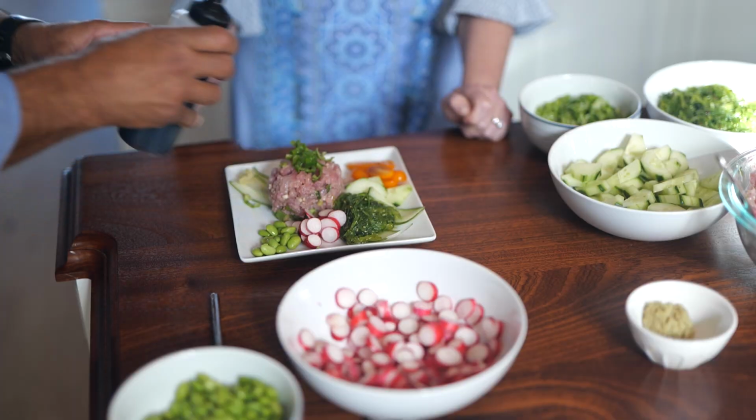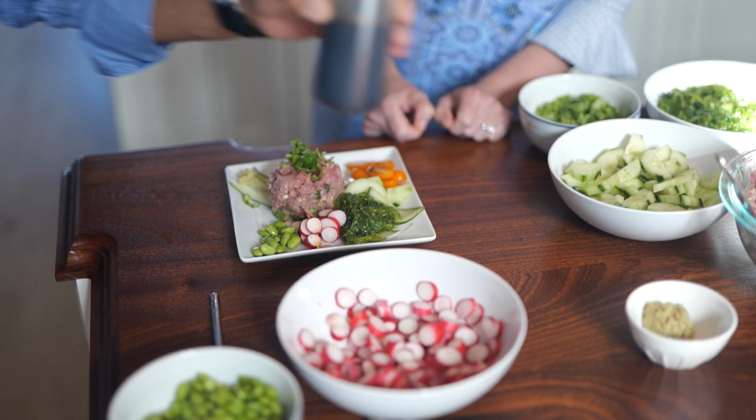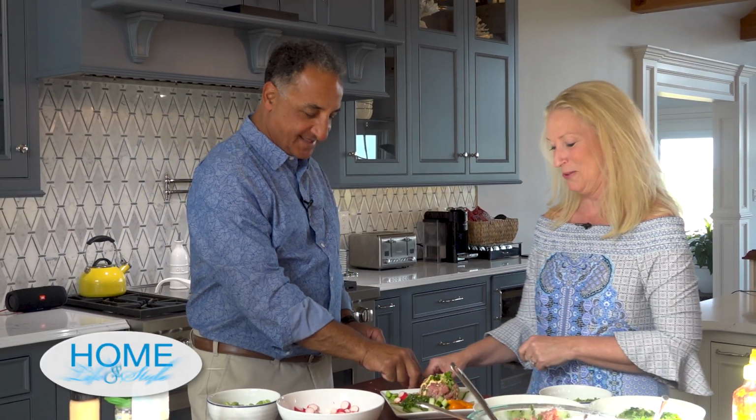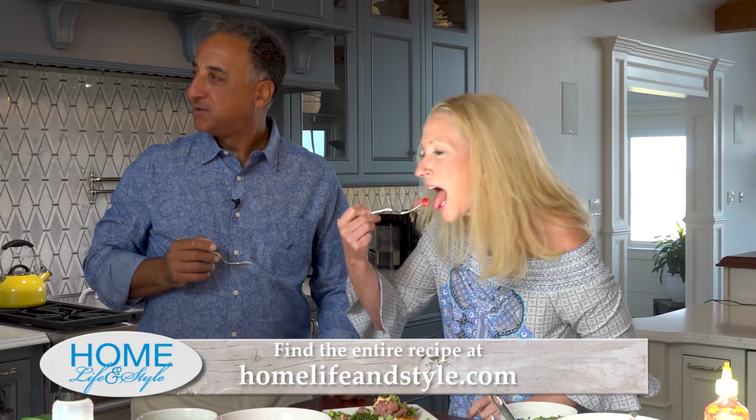What we'll do is add a little bit of ponzu to the vegetables just to flavor them a little bit. Okay, there you go. Nice. Okay, so the tasting part. Would you like to try it? I certainly always do. Delicious? Oh, it's very good. If you do say so yourself. You like that? Locally caught.